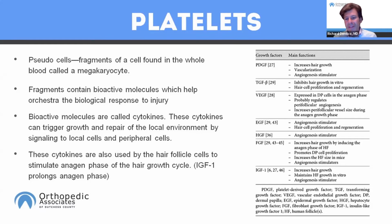And if you could see on the table here, there's 1, 2, 3, 4, 5, 6. They mentioned 7 other growth factors. GF at the end of those initials means growth factor: platelet-derived growth factor, transforming growth factor, fibroblast growth factor. These are all molecules that are stimulating these cells to produce new blood vessels, to improve the blood supply to the area, to stimulate the cell into the growth phase. So we could see that the platelet is loaded with all of these molecules that this follicle uses to produce normal physiological hair. So we're sort of hijacking this system and telling those cells, hey, listen, let's get going again. Let's start producing hair again.